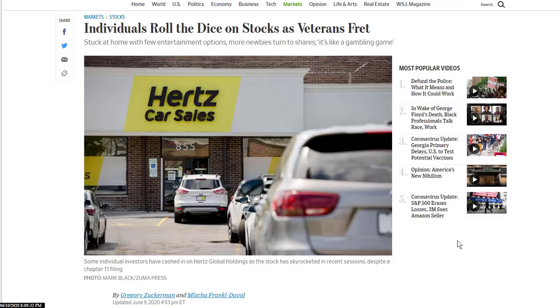The rally is being driven in large part, as sentiment shows, by not just your average, regular retail investor. A lot of these people, at least in this article I read, have no investing experience. One person took their government stimulus check and put a big chunk of that into these speculative stocks, and they're buying low-grade companies. So it is a large part. They go on to cite that.